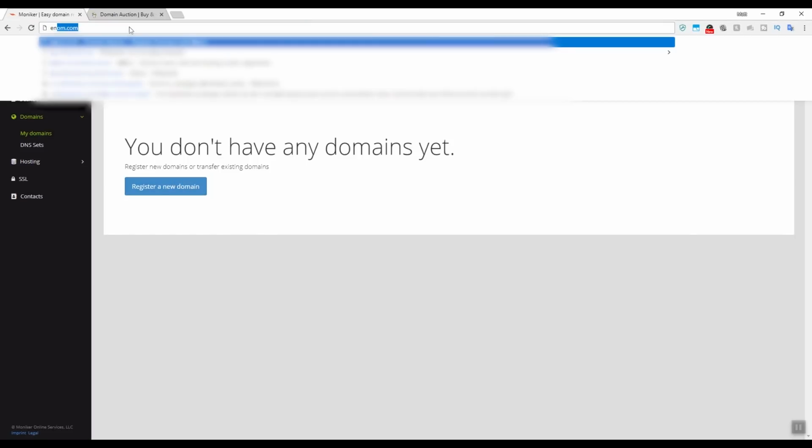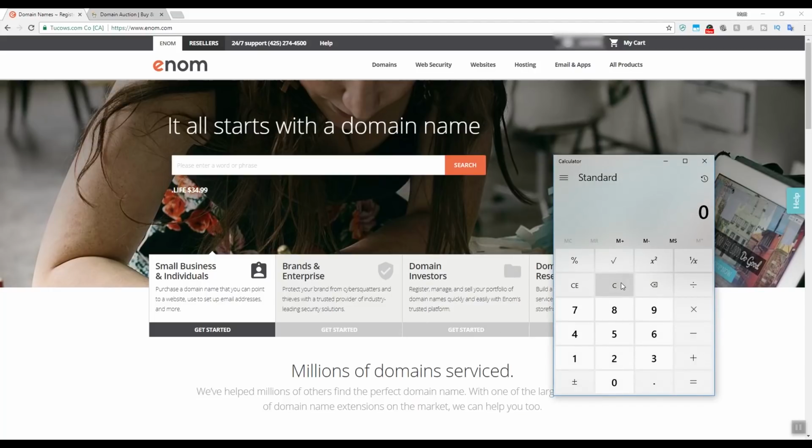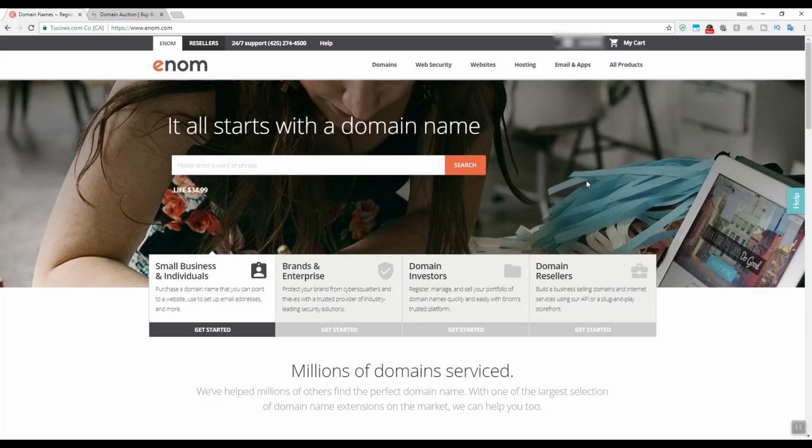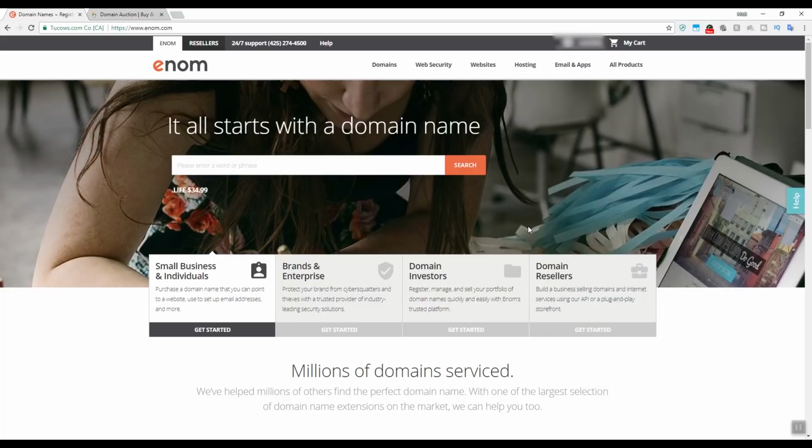Moving on, eNom. This is where I pay the most for my domains, and it's not much, but they're 50 cents more. Really, it's more than that because they charge you a credit card fee also. So by the time you pay the credit card fee, I'm actually paying about 75 cents more a domain here. So when you take 75 cents and multiply it by 6,800 domains, you can see that's $5,100 extra a year that I would pay because of that. So because of that, I've been moving my domains away from eNom.